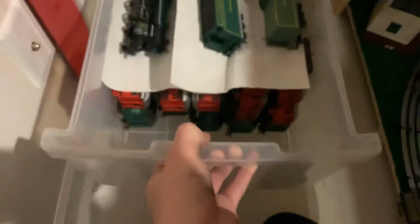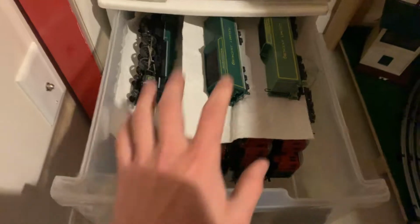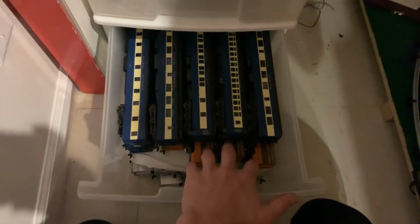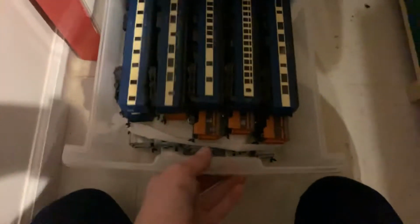Down here, we have my Crescent box, which has both of the Crescent engines in it. The other one you can't see right now because it's under the paper towel, but Alton cars and Crescent cars I keep in here. And then down here, I have the Blue Comet cars, the Milwaukee cars, and the ESE cars, all in this box.